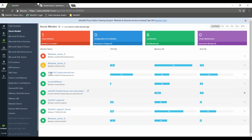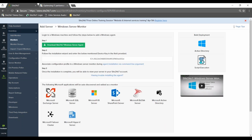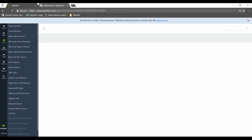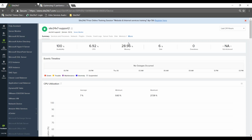Site 24/7's 60+ monitoring locations are monitored using our server monitoring agent. We have deployed our agent in every location, and we are capturing the performance metrics and have them in our dashboard, so we can take preventive actions. Even before a server has some issues, we'll be able to fix them. These are some of the resources we monitor: the CPU utilization, memory utilization, disk utilization, the services and processes. So let me quickly show you a demonstration of the server monitoring.